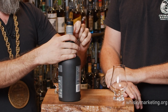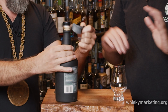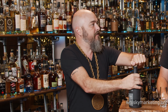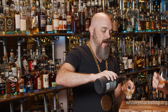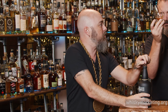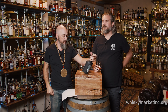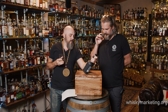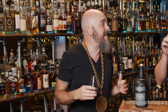So there's Lost Distillery. There's also a Lost Lantern Distillery. Yeah, no, that's our guys. It's different. Lost Distillery Company is a company that goes around finding distilleries that are famous in history but no longer make whiskey. They closed at some point in time. And they try to recreate using blends the whiskey that distillery made. So this is their attempt. This is a blended malt, but it's to honor the Towiemore Distillery, which was founded in 1898.